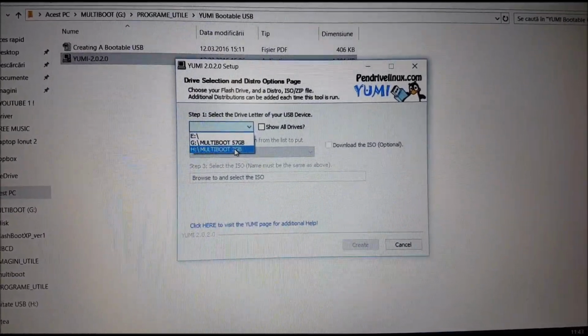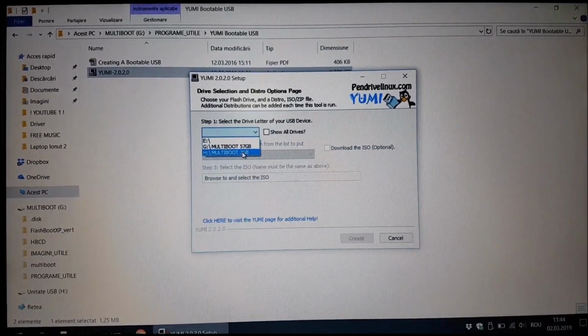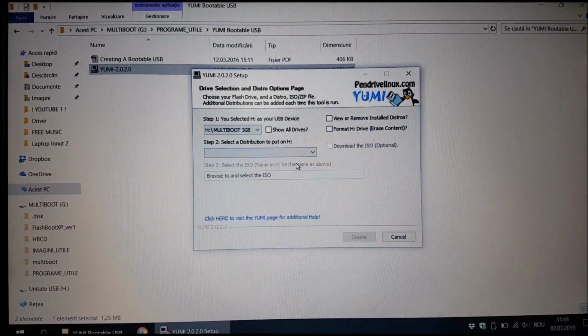Make sure you select the proper drive, and yes, my baby girl in the background is testing her voice.